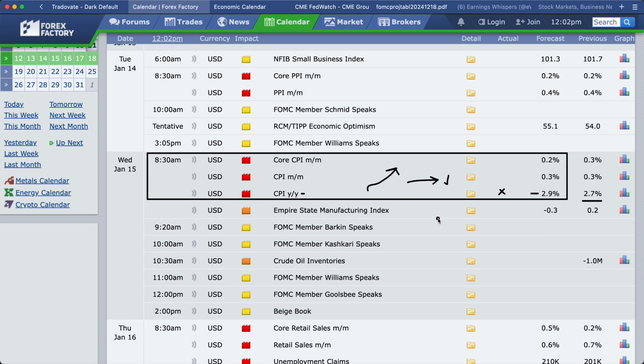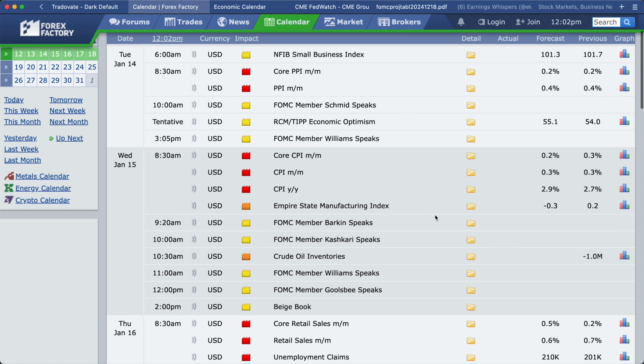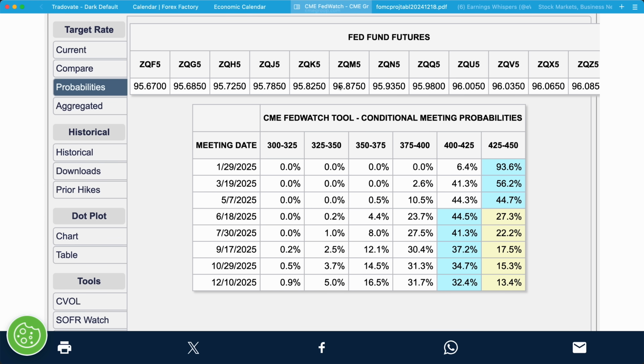But anyways, long story short, inflation and the labor market are telling us right now, based on these projections and the actual data in hand from Friday, the Fed's not in a rush to cut rates by any stretch of the imagination, right? We could see that as reflected in the tracker tool here.